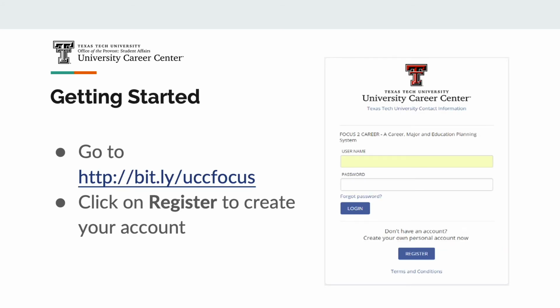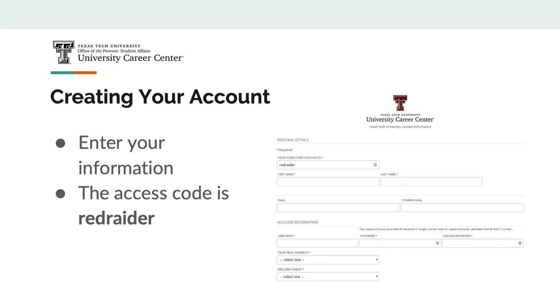To get started with the Focus, visit the URL on your screen, http://bit.ly/UCC Focus. You will click on the Register button to create your account. Complete the form on the next page to set up your account. You will need to enter the access code, lowercase red raider, one word with no spaces, in order to successfully create your account.